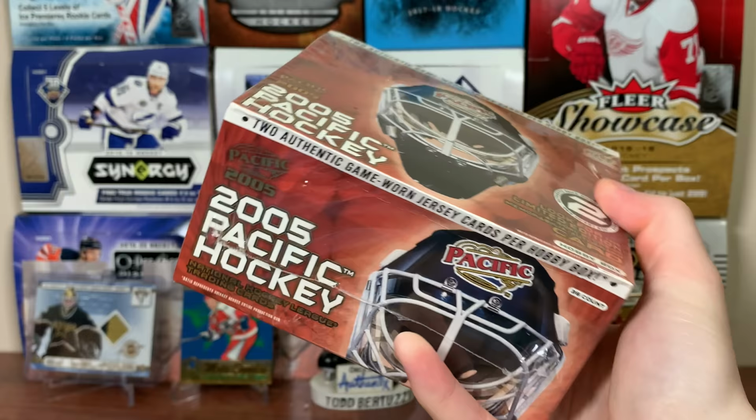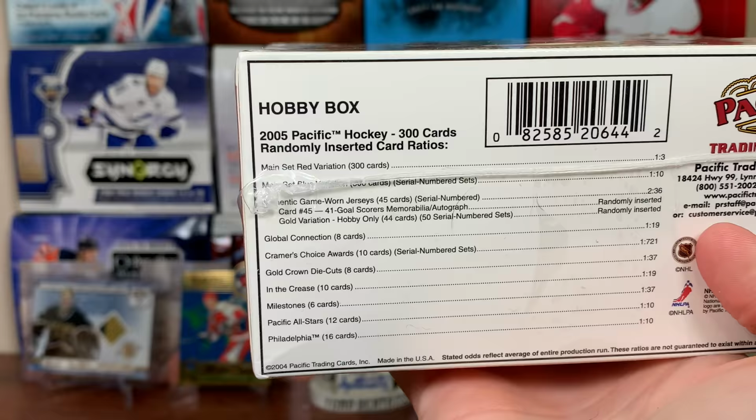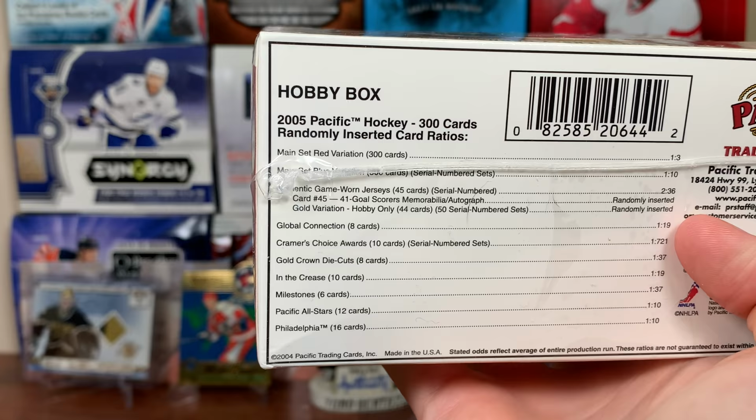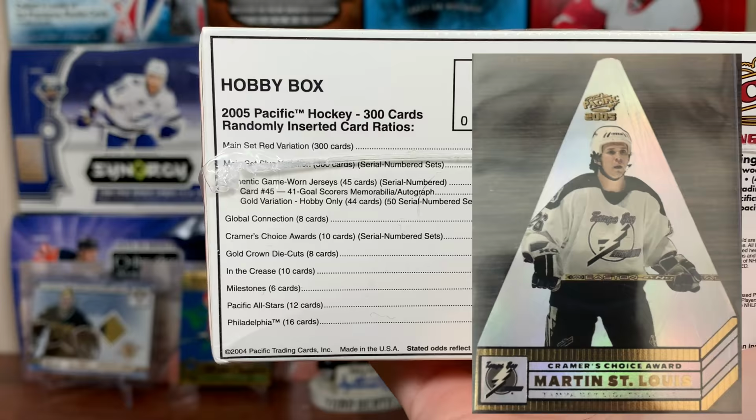Huge box, 36-pack box. Two jersey cards a box. There's a bunch of inserts in here. The most noteworthy ones would be the Gold Crown die cuts that are 1 in 37. They're like Crown Royal cards. There's 8 of those. And the Kramer's Choice that are numbered to 99. Those are very awesome cards. I pulled a 1 of 1 Lariana photo from Panini Crown Royal, but they're a really tough pull. 1 in 721. So hopefully get one of those.